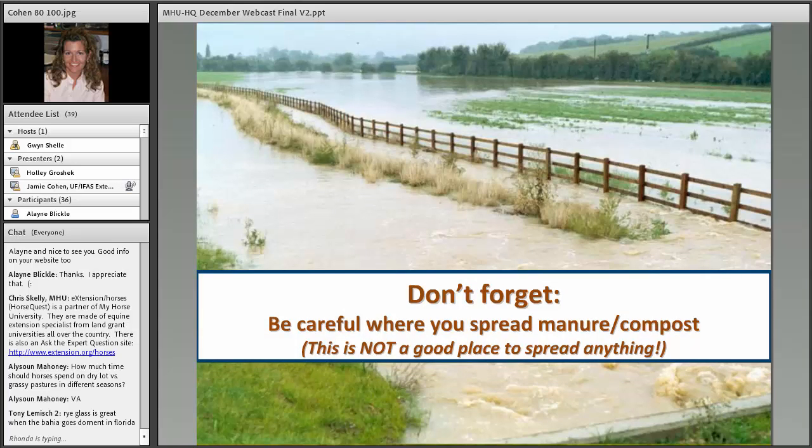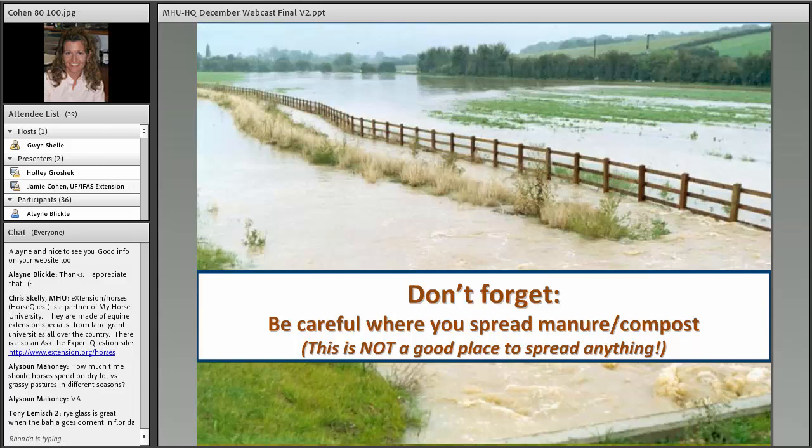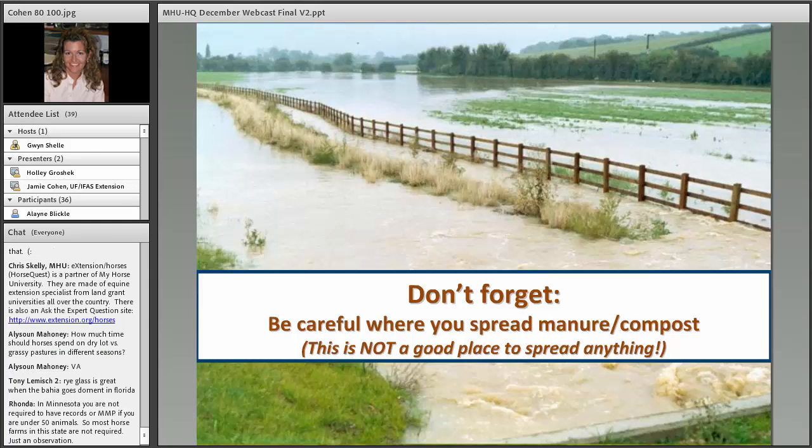I don't care what you're spreading, fresh manure or compost, this is not an appropriate place to spread, and that's something to consider on every farm. If you have hills, wet spots, or the kind of runs, runoff and pond-like situations that you see in this picture, please don't spread there, because whatever you're spreading will get carried with that water, and eventually it will make its way to the aquifer, most likely carrying excess nutrients, which we're trying to avoid. That's the whole point.